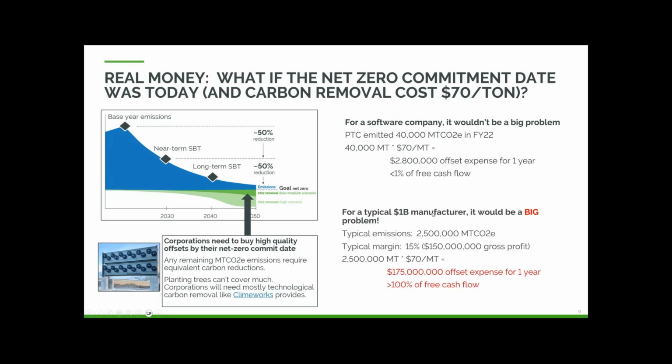But for a $1 billion manufacturer today, a typical one, it would be a problem. A typical $1 billion manufacturer will have baseline emissions of about 2.5 million metric tons CO2 equivalent. And that can vary widely based upon the company and the vertical that you're in. If we take an optimistic margin of 15%, you're still over 100% of free cash flow.